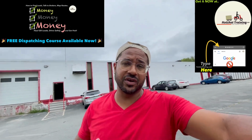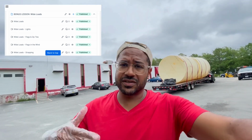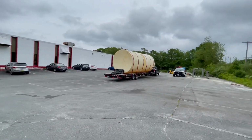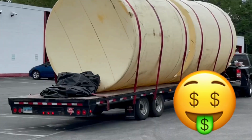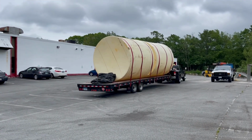One of the sections in that course is strictly about everything I'm doing right now: OD loads, permits, securement, what you need, and so on. You should not be scared of these. You should look at these like money. That's how you should look at these.